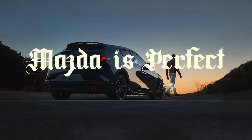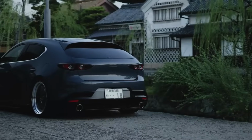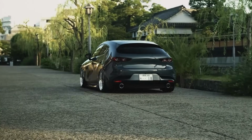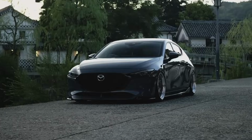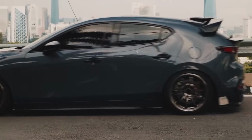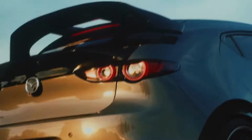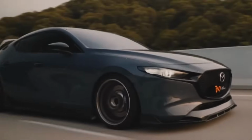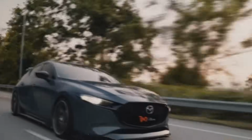Mazda is perfect. A brand which has become synonymous with incredible design and comfort, Mazda shows no signs of slowing down. Mazda's reliability and traditional automatic transmissions are a rarity in the age of CVTs and risky hybrid engines. So many elements of Mazda are almost too good to be true, but unfortunately for naysayers, it's all true. So thank you, Mazda.